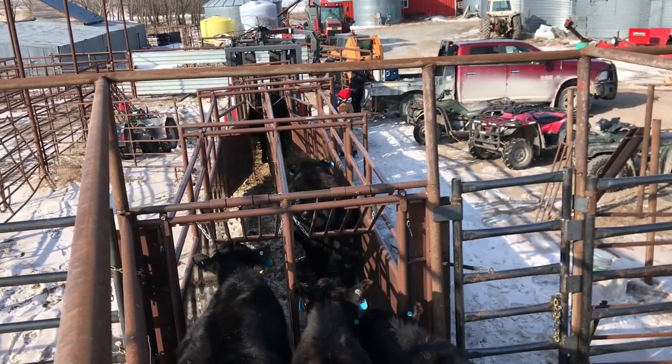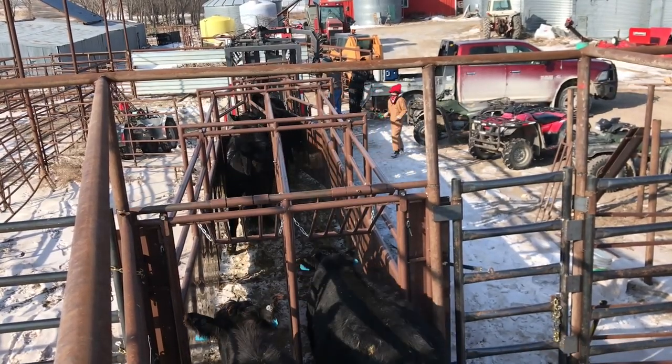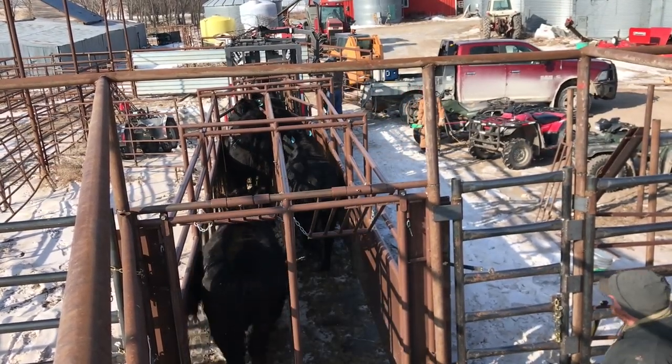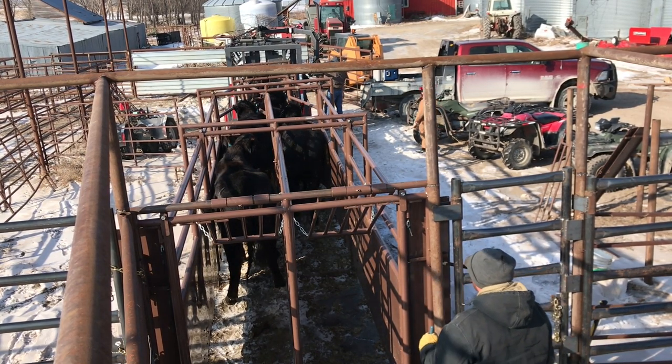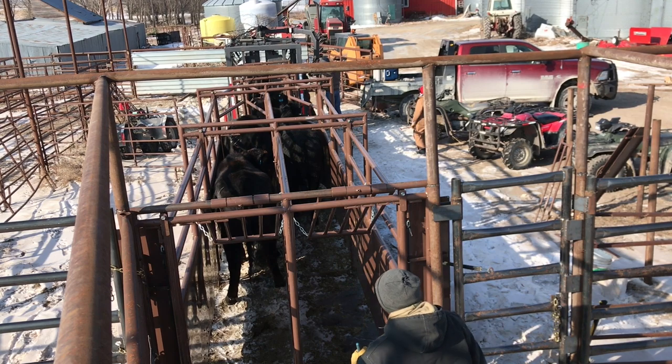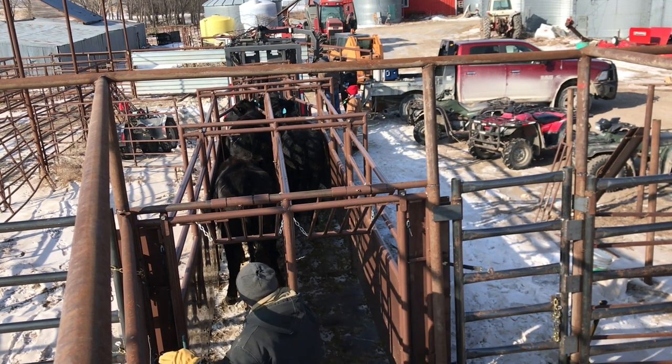Actually, these right here are replacement heifers, so they're just kind of what they are, I guess. They're actually getting their booster shot right now, so fairly quick and painless for them, but just everyone getting the right feeling and going. Took a little bit today, but we got them done.